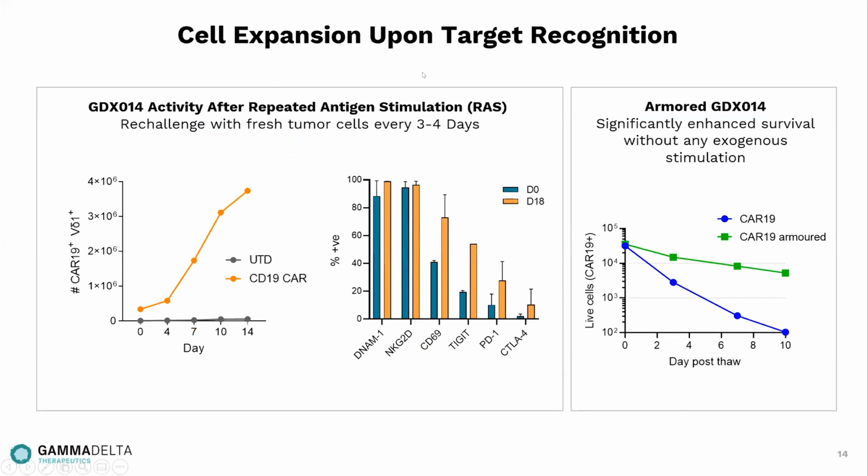What we then analyzed is the cell expansion upon target recognition. We run killing assays over multiple weeks, repeat antigen stimulation assays. This is an assay over 2 weeks. We have extended this up to 3 weeks, where we replace the tumor cells every 3 days. So after every killing round, after 3 days, the cells are exposed to a fresh batch of tumor cells. And you can see that the cells are expanding upon tumor recognition and killing. We also see that we keep a very functional phenotype. We see some upregulation of PD-1, CTLA-4 or TIGIT, but we don't see any loss in cytotoxicity. So there is no decrease in cytotoxic activity comparing the first killing round to a killing round after 3 weeks of repeat antigen stimulation.